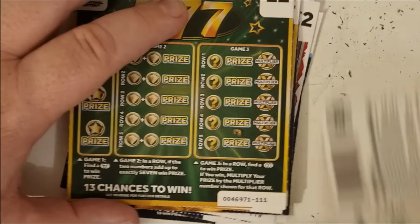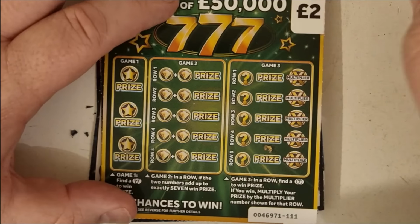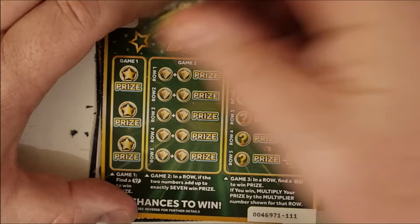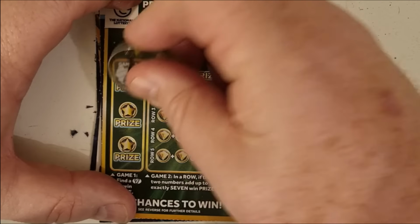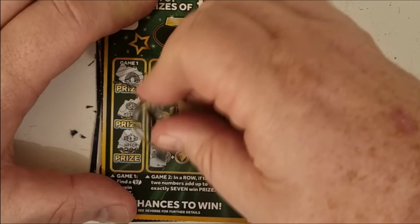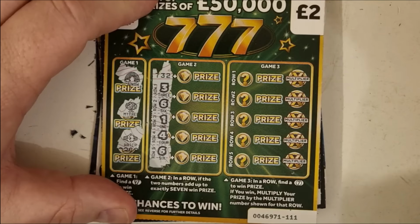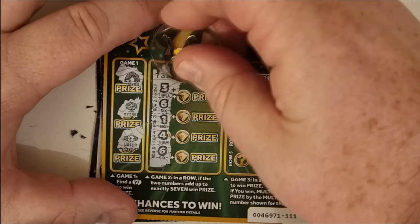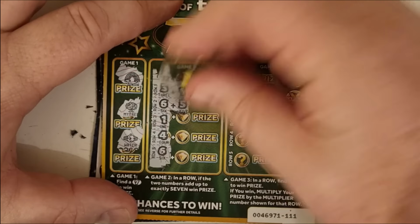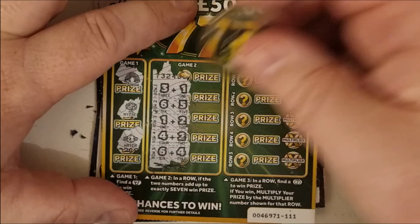And we're off. So we've now got something for the pounds to go up against. Right, can you guess what number I'm looking for on this card? That's right, the number 7. Got 4. We got 11. We got 3. Got 6. Got 10. So no win there.